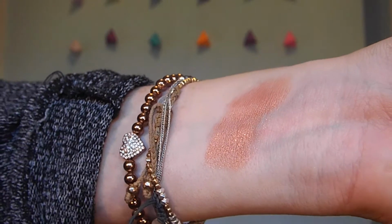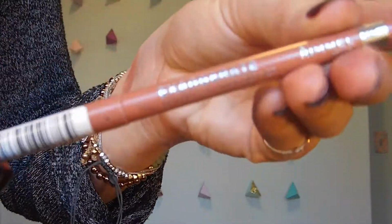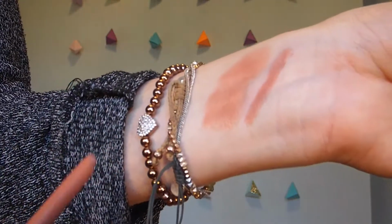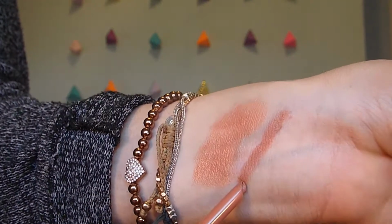I like to use this lipstick with my Rimmel Exaggerate Lip Liner Definer in Natural, and you can really get that kind of Kylie Jenner lip trend, which everyone is obsessing over. This is a beautiful lip liner, and what I like to do is actually use it on my entire lip and then go over with the lipstick, and I just find it helps it to last all day long.